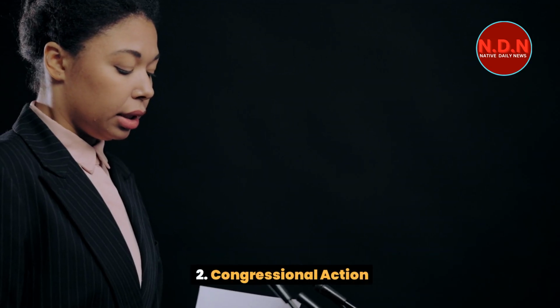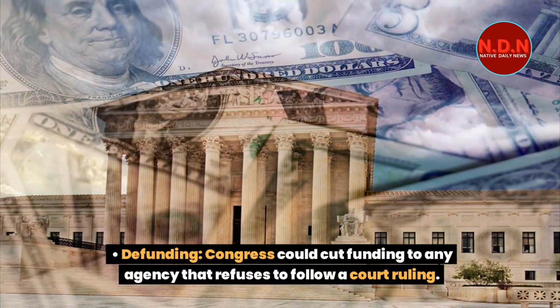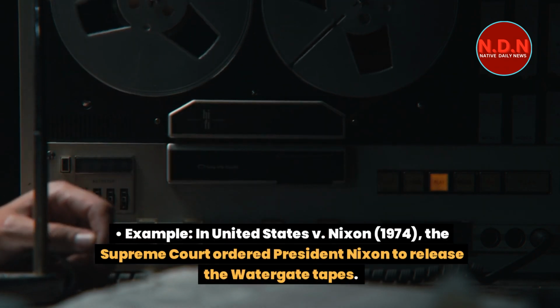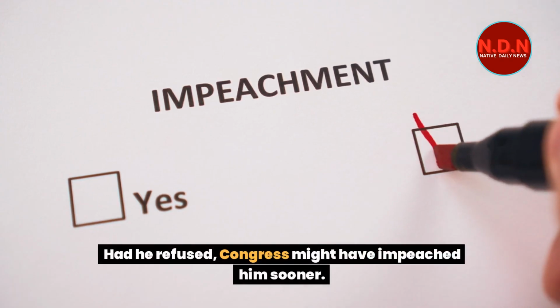2. Congressional action. Impeachment. If the president personally refuses to comply, Congress could begin impeachment proceedings for violating the Constitution. Defunding. Congress could cut funding to any agency that refuses to follow a court ruling. Example: in United States v. Nixon, 1974, the Supreme Court ordered President Nixon to release the Watergate tapes. Had he refused, Congress might have impeached him sooner.